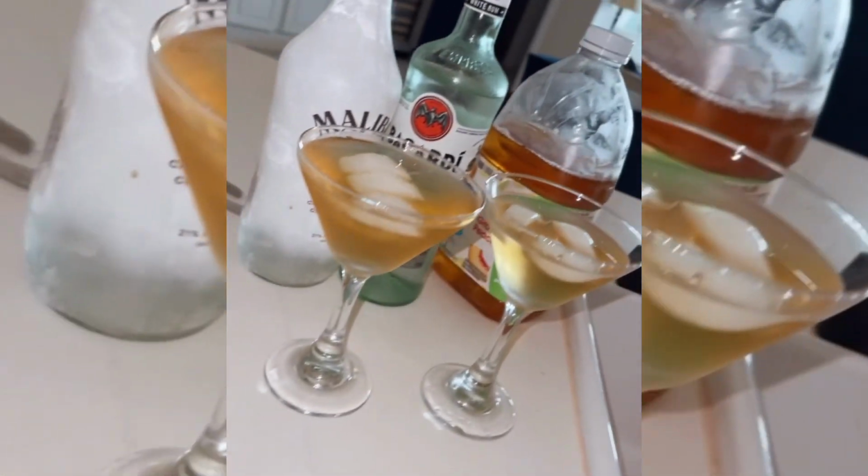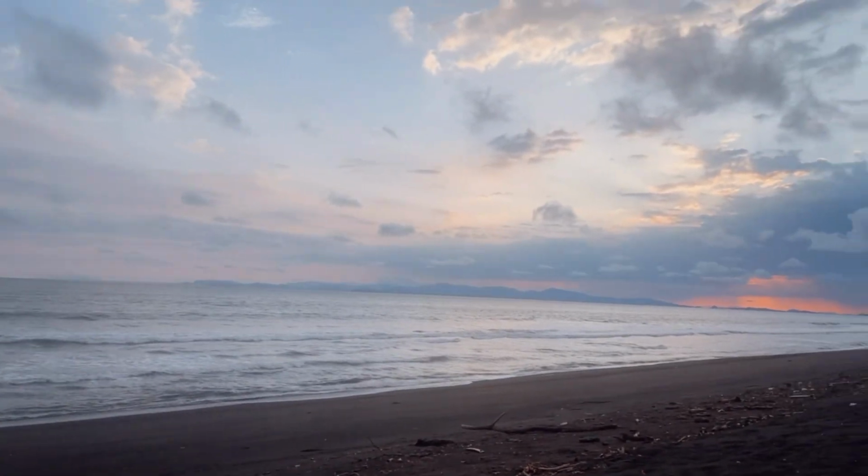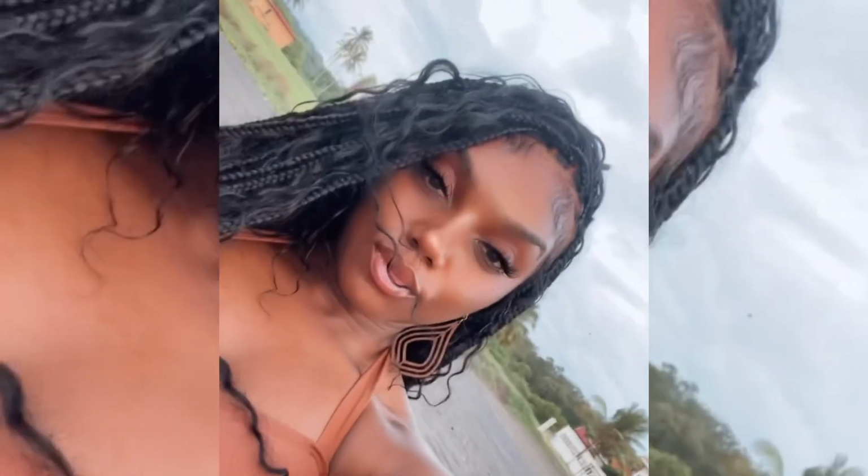We made our drinks once we got back to the house and we sat by the beach and watched the sunset. The beach was not that clean by the house, but it was still a vibe. And so yeah, that's me having my drink, and you can see our house right there in the back. And then once the sun finally set, we went inside and started on our dinner.